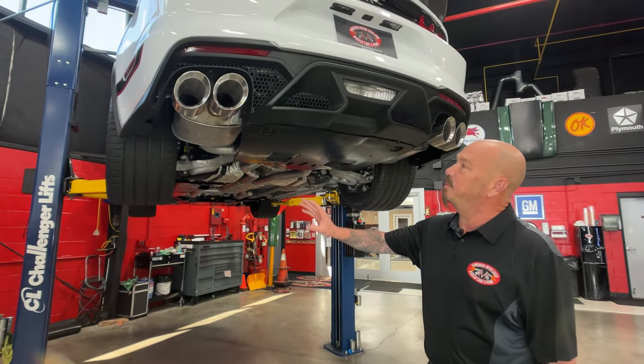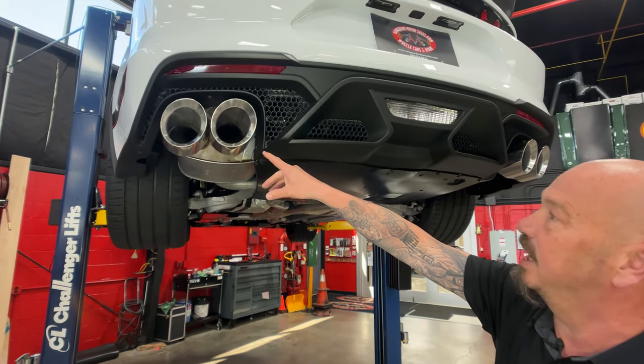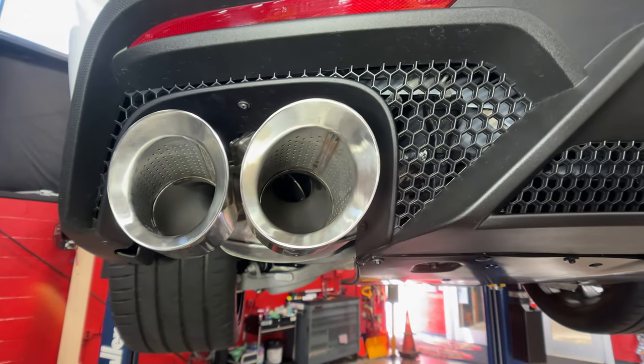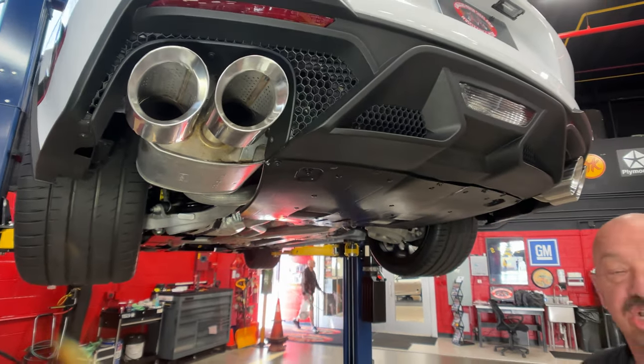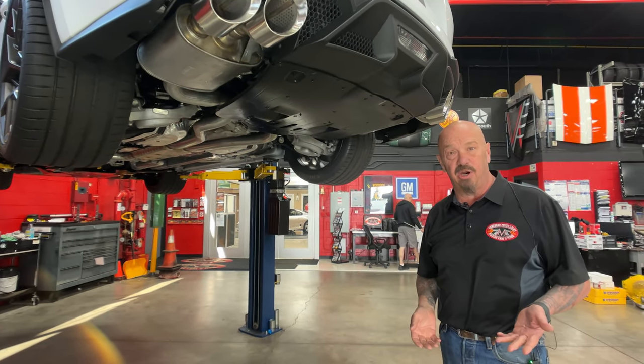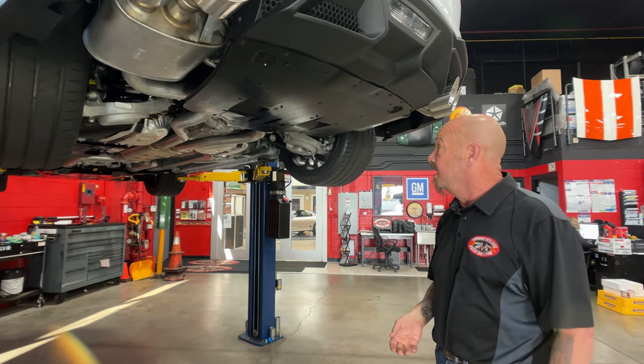Now, one of the first things I want to point out is the active exhaust. There's about four different settings on the loudness of the exhaust. There's a little flapper in there. Now, you can actually go into the app and control when that comes on. Like, if you want to start up in quiet mode, you can do that.